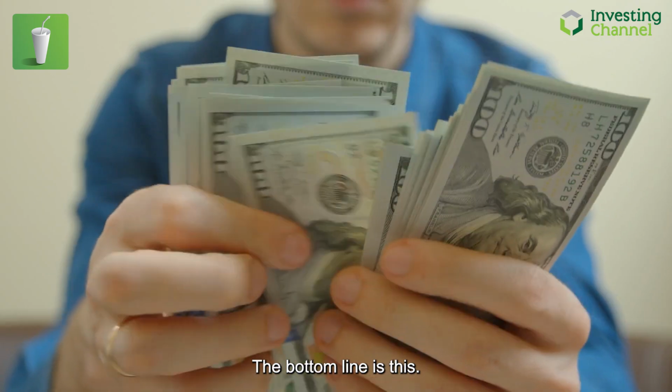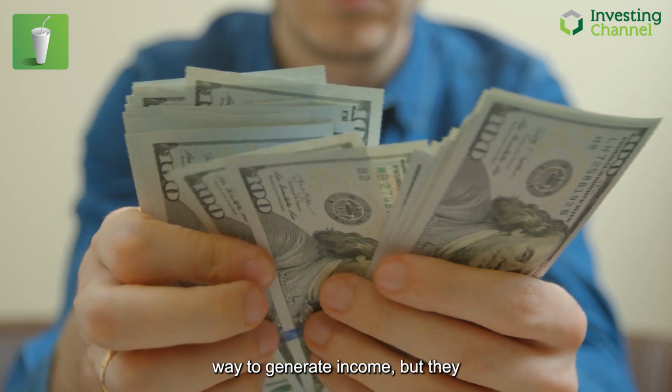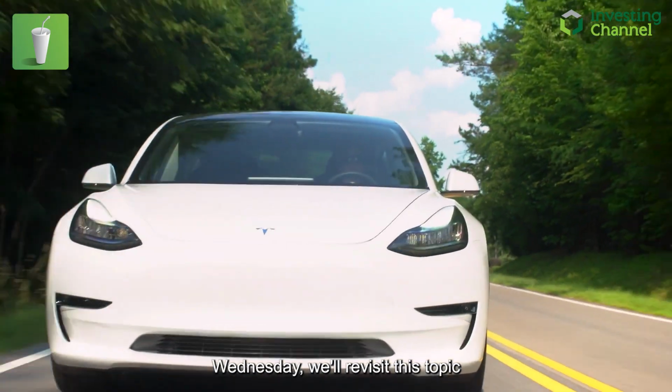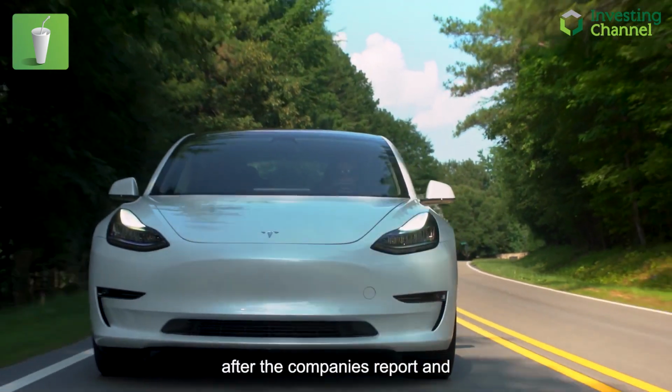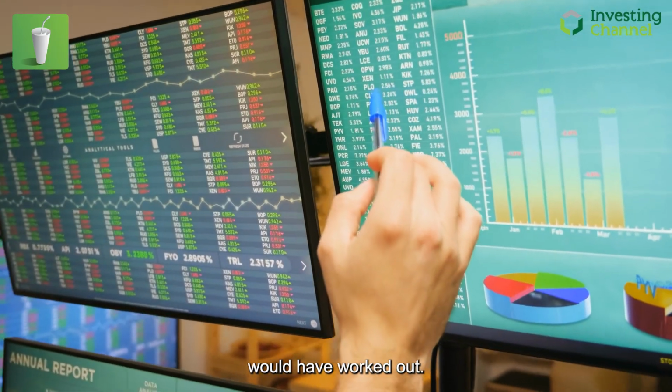The bottom line is this: covered calls are a fantastic way to generate income, but they aren't risk-free. Because Tesla releases earnings Wednesday, we'll revisit this topic after the company's report and look how writing covered calls would have worked out.